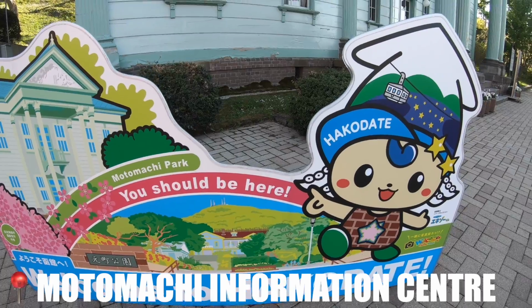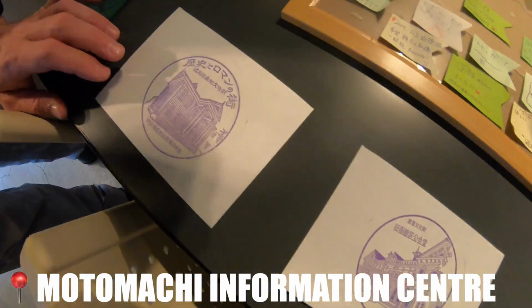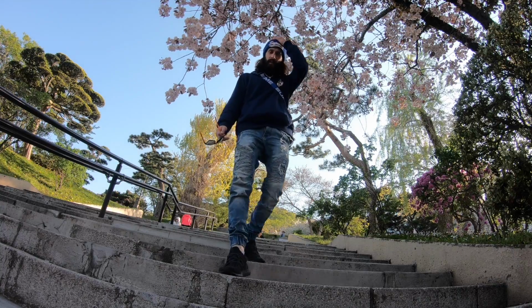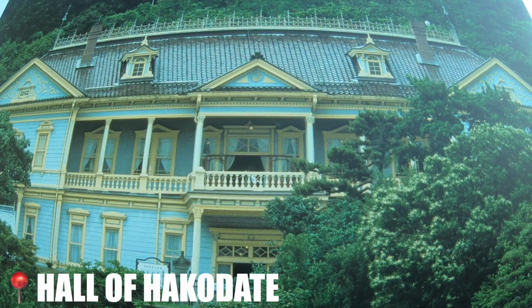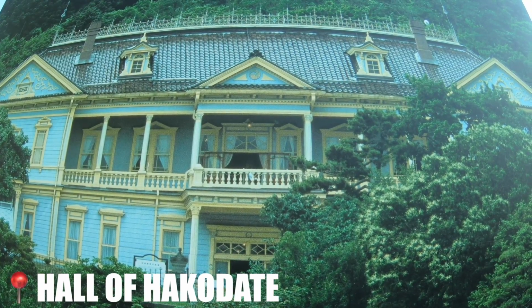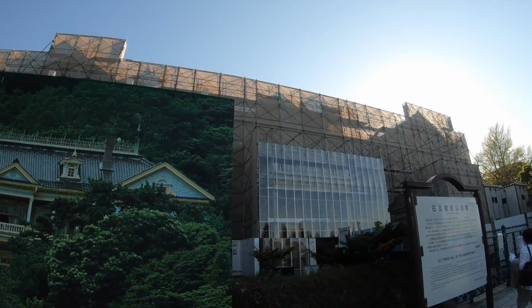So the building behind me used to be the British consulate building, and they've converted it into a tourism information centre. Still getting cherry blossoms. Still. This is the old Republic Hall of Hakodate. This is what it would look like, but it's currently under construction.